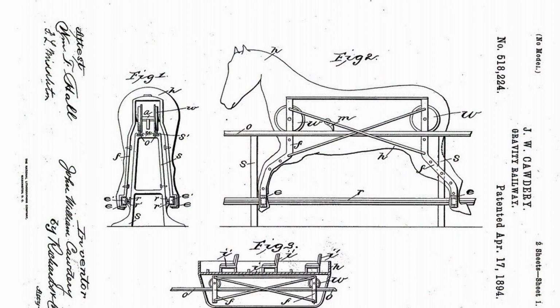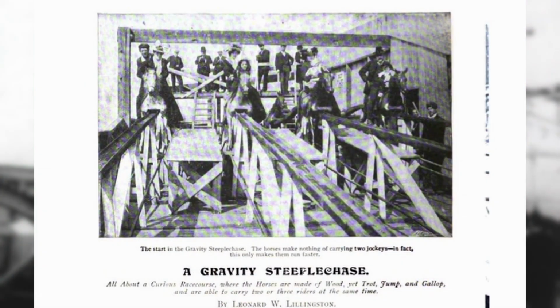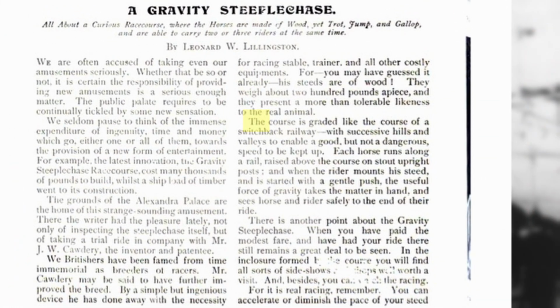It featured wooden horses astride a metal track and is described in a concurrent magazine. The course is graded like the course of a switchback railway, with successive hills and valleys to enable a good, but not a dangerous speed to be kept up. The rider could vary the speed.